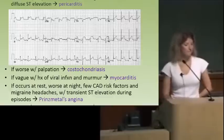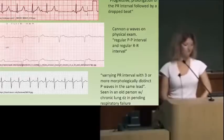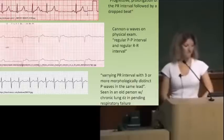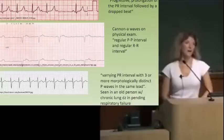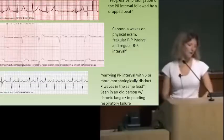All right, EKG time. So this first one, anybody want to take a crack at it? What about the P waves? Wenckebach, yes. Did you guys see that YouTube video? It's hilarious. If you haven't seen it, you should Google it. So the way they might describe this in a clinical vignette, it's progressive prolongation of the PR interval followed by a dropped beat. And that, as you guys correctly identified, is Wenckebach, or Mobitz type 1.